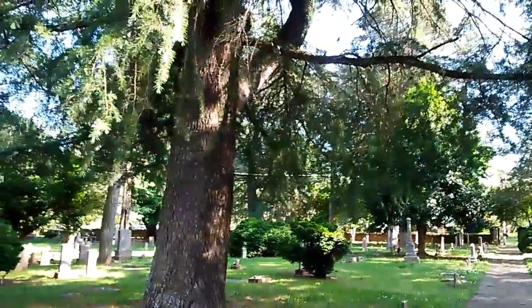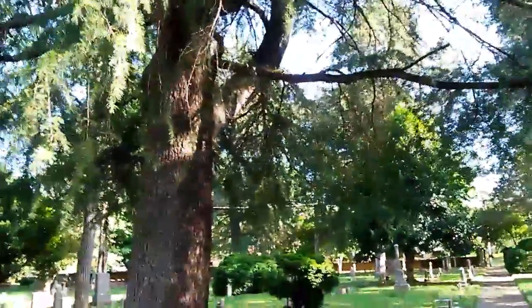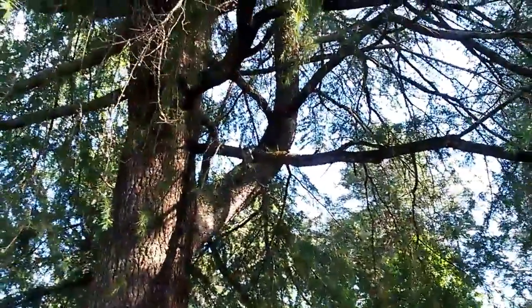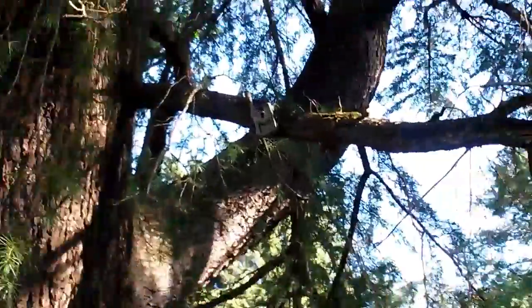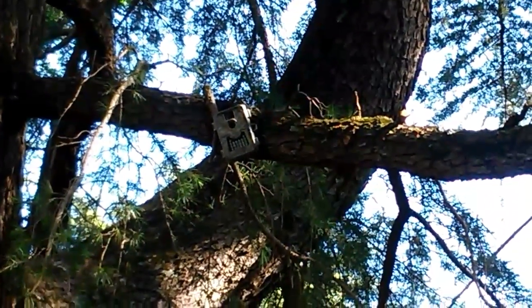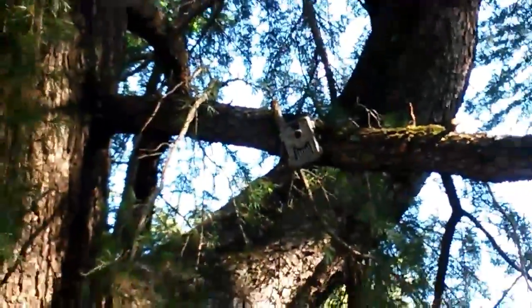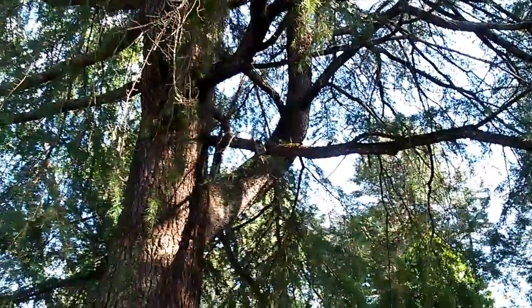Now, I see something in the tree here. I don't know if it's a camera, a deer camera, or what it is. Yes, it's a camera out here. That's pretty cool. Sorry for the shaking, but it's like a little hunting or deer camera or something. They must like seeing the birds and the squirrels and maybe other animals that come out here. Or maybe they use that to see if people are out here trashing the place. Hey, you gotta do what you gotta do.